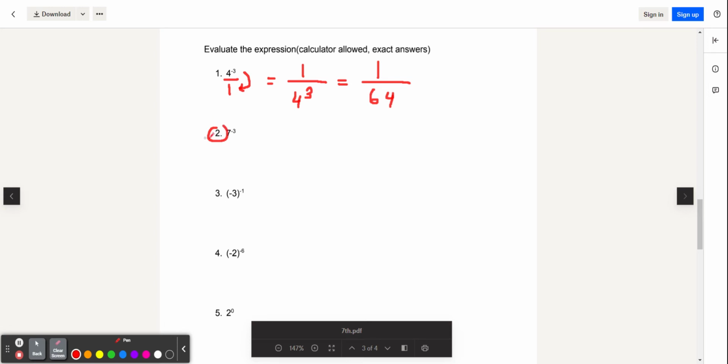The same thing for 2, where we move it to the bottom and cube it. Use a calculator. 7 cubed is a nasty number.